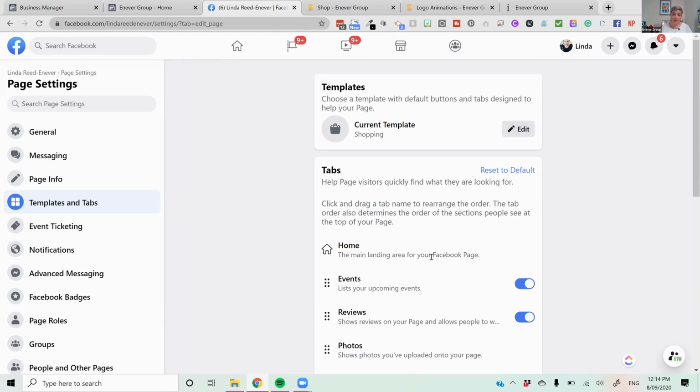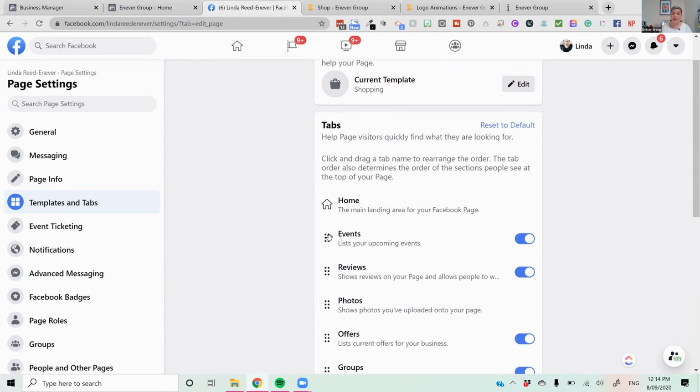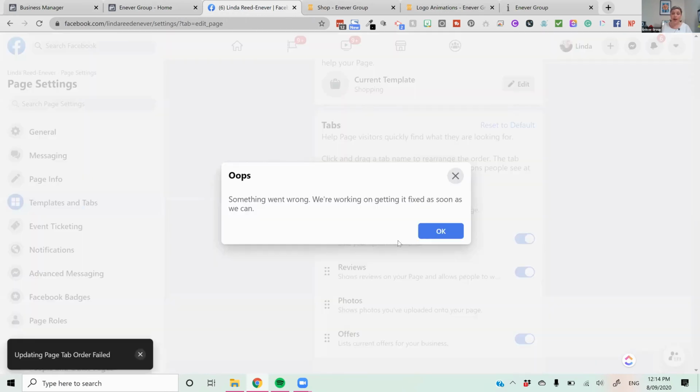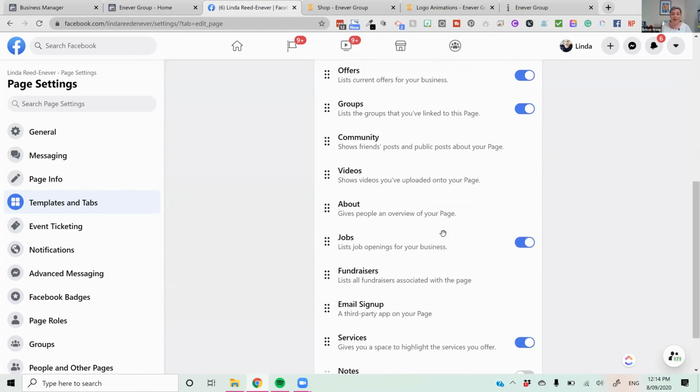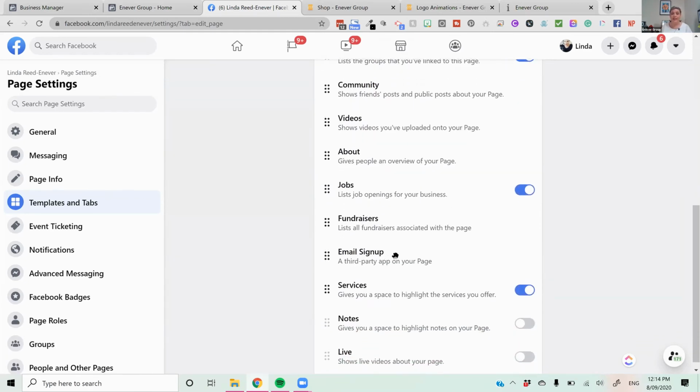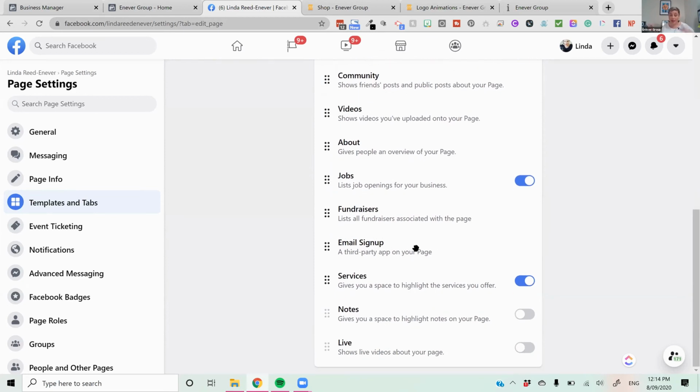Our home tab is not something we can change. Our list and events, we should be able to drag and drop. And we're getting an error message, which is another Facebook glitch at the moment. But once that gets started, you should be able to drag and drop your areas there. As I said, mine's an email sign up, and it's literally connected through MailChimp right through to our email list over here. And you're just going into the MailChimp settings for Facebook and setting that up. That's how that one is there.